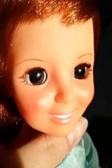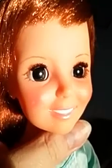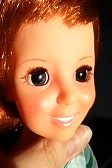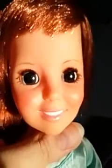But no, I always loved, Crissy is my favorite from the line of dolls that came out. I mean, I love her face mold. She has a really bright smile, a really bright, happy expression. I love her peachy lips, and I loved that orange dress that she came wearing that I'm hoping to get someday.